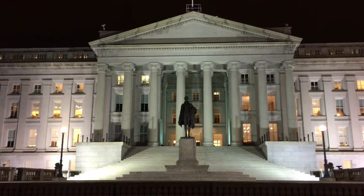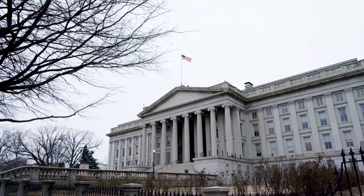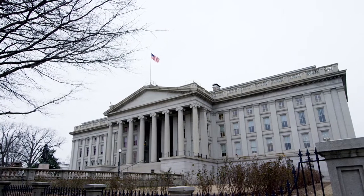I don't think the Treasury building is appreciated to the extent that it should be appreciated by the American people. So much of our rich history was made here in the Treasury building.